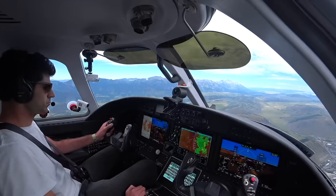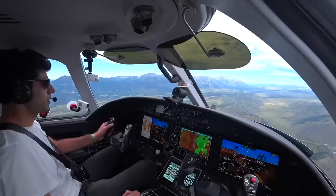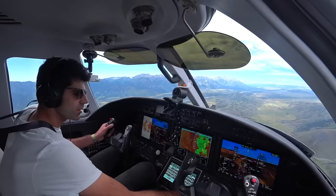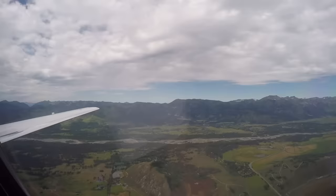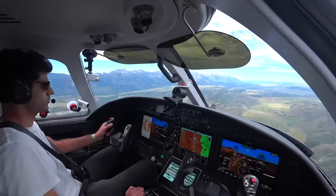Glide path. See the pink magenta diamond there. Tower, Citation to Romeo Foxtrot, Zugin. Citation to Romeo Foxtrot, runway 1, cleared to land. Cleared to land, runway 1, to Romeo Foxtrot. All right, landing light is on. You're down. Okay, we got gear down, 3 green, no red.